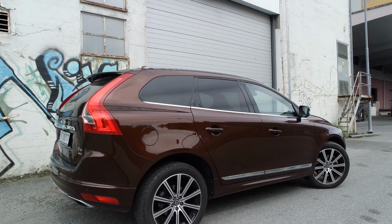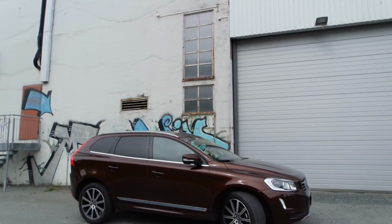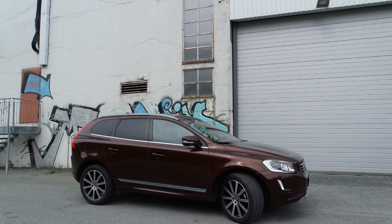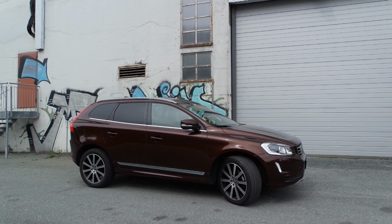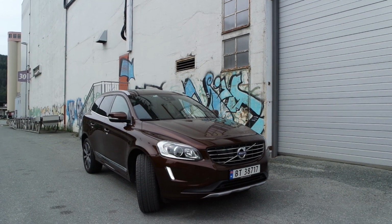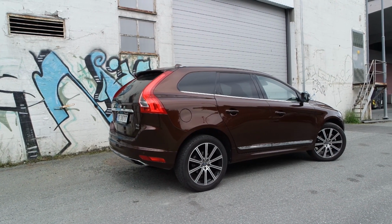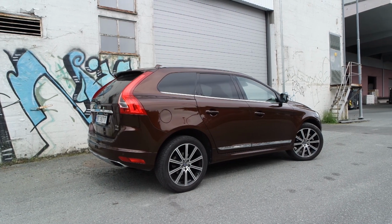Guys, I do like this car. It does a lot of things good and a few things terrible, but I really do think that the positives outweigh the negatives. I think it's a good looking SUV still after 9 years, especially on these 20-inch wheels. I think it looks great. I think it's a good handling, a good riding, quiet and comfortable SUV, but more about the positives and negatives in a future video.